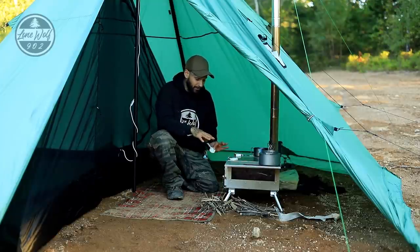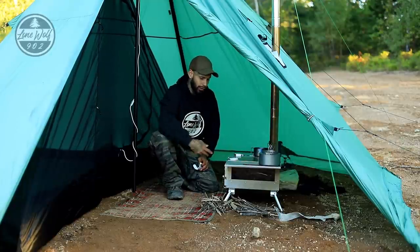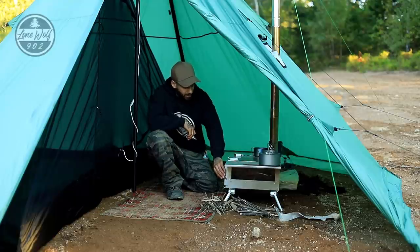Like I said, I'm gonna damp it down very, very low once it's burning. That way, when I do come in here, all I gotta do is shut the tent door, load in another brick, open the draft, and I should be good all night. So let's get this going and see how it takes off.